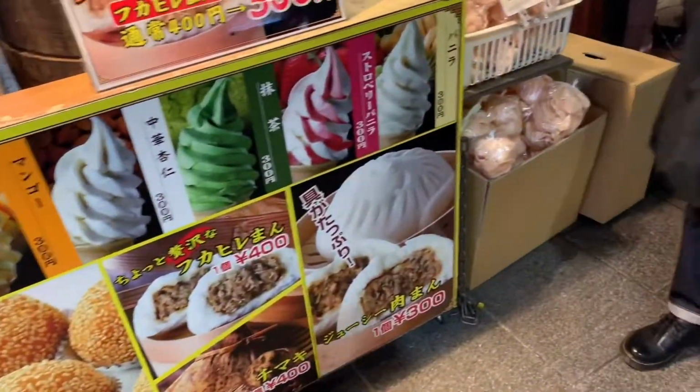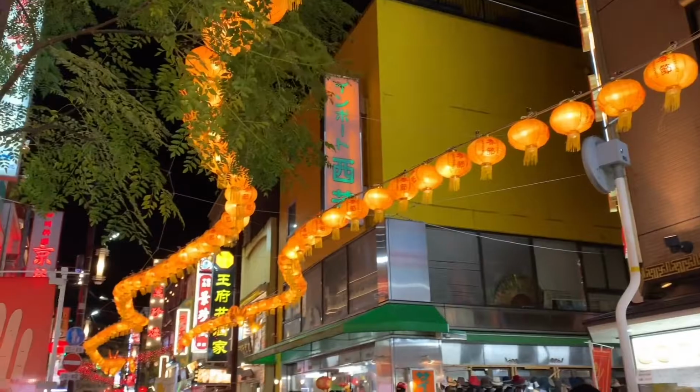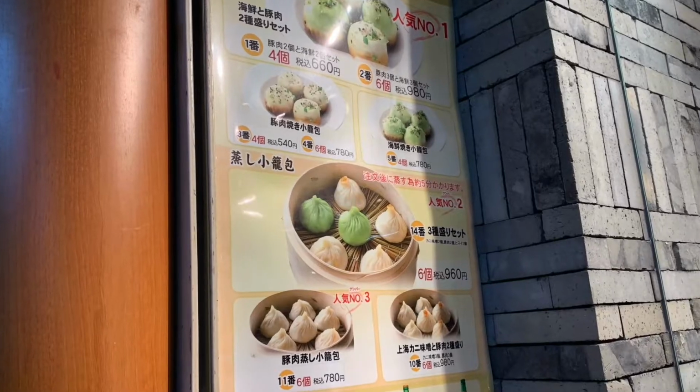You can tell xiaolongbao is very popular around here. Almost every shop we walked past had its own version of it. You don't often come across grilled soupy dumplings, so we decided to try these green and white yaki xiaolongbaos.